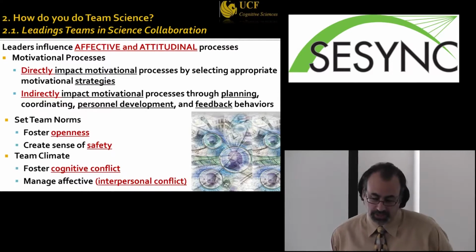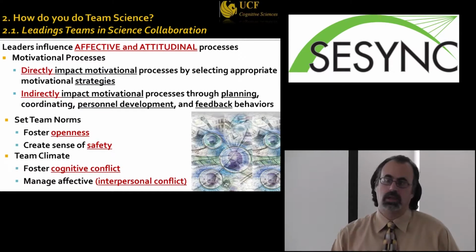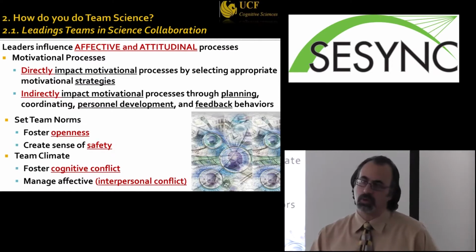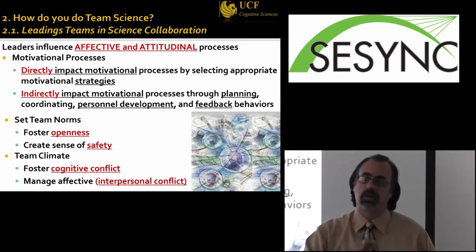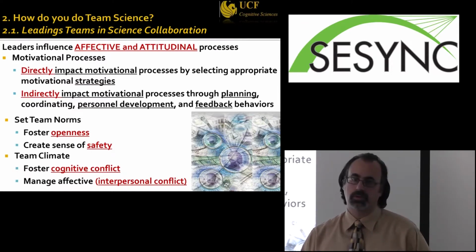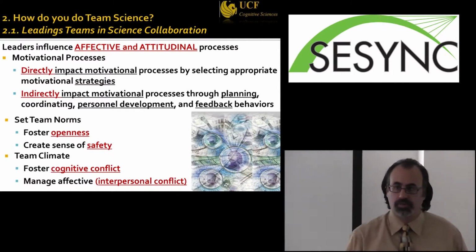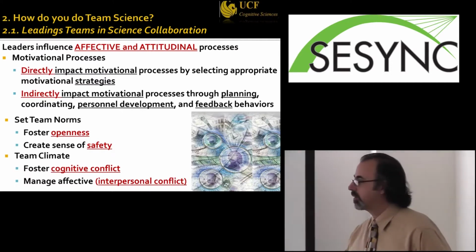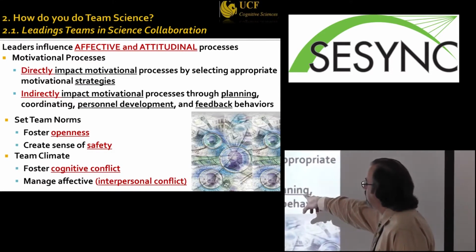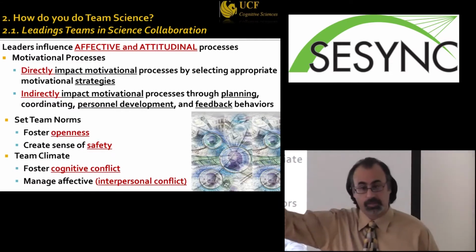So they may say, well, if we get this project done in a week, then I'm going to reward you all with X. Simple example, but that's the way a leader can impart motivational changes. Or I'll fund all of your trip to this conference if we get this paper out the door and submit it, something like that. But they can also indirectly impact motivational processes through things like personnel development or feedback or influence them through planning. So I mentioned the example of the team learning, their developmental aspect.